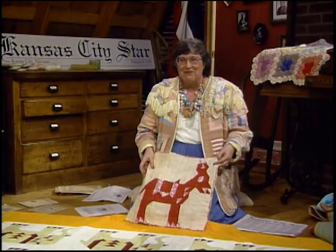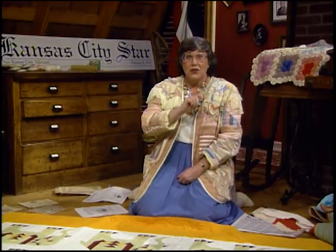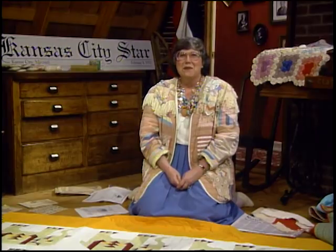It's wonderful. By this time, the editors of the Kansas City Star realized that printing quilt patterns meant money to them in the way of increased reader circulation, and also they could sell additional patterns. They hired Miss Edna Marie Dunn, who produced the column for the next 30 years.